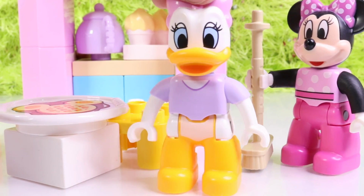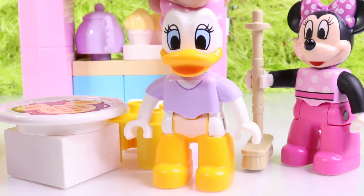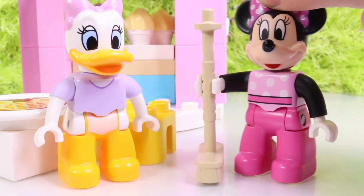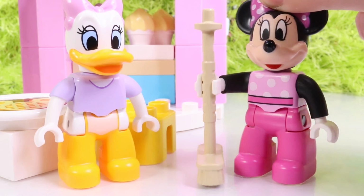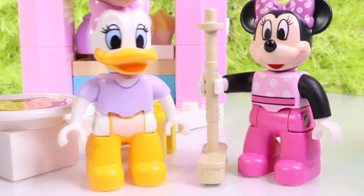But I feel like there's something missing. I mean, we've got the cafe part. You're right, Daisy. We need a little bit more going on. Maybe we can add a nice building to attract our guests. That's definitely what we need.